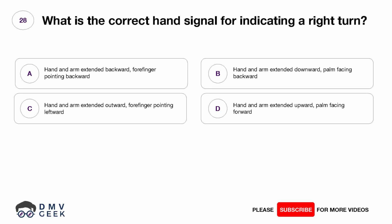Question 28. What is the correct hand signal for indicating a right turn? A. Hand and arm extended backward, forefinger pointing backward. B. Hand and arm extended downward, palm facing backward. C. Hand and arm extended outward, forefinger pointing leftward. D. Hand and arm extended upward, palm facing forward.